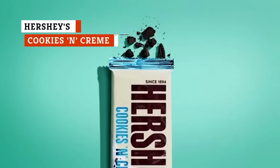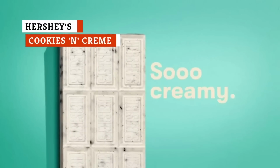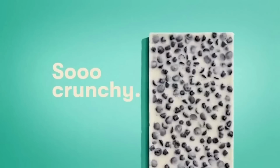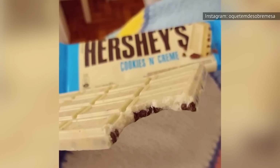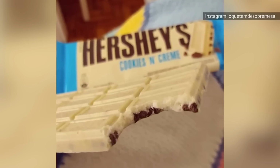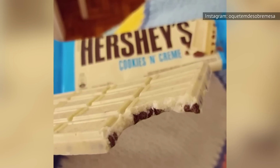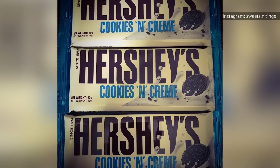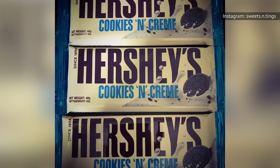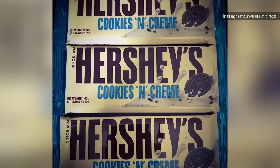Hershey's Cookies and Cream bars are the same size and shape as its iconic milk chocolate bars. But these bars are white and contain little pieces of Oreo-like chocolate cookies. Hershey's replaced cocoa butter with a mixture of oils to create these candy bars, so it's not even really white chocolate. Even so, if you're looking for something other than milk or dark chocolate, these bars are a pretty tasty option that you can find at most stores.